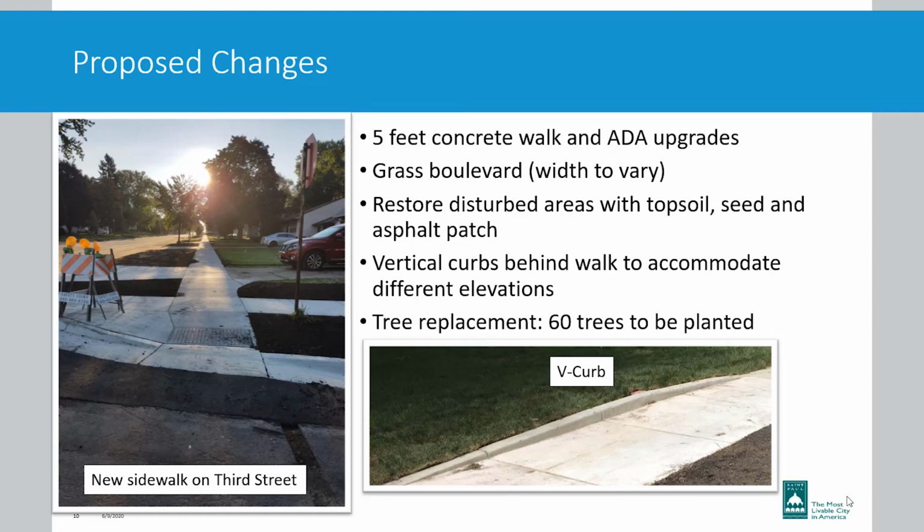So the proposed changes out here, again, it's the 5 feet concrete walk that's going in the public right-of-way. And at the corners, we'll be adding compliant ADA pedestrian ramps. And the area between the sidewalk and the street will be grass. That width will vary just due to the alignment of the sidewalk. Anywhere where we disturb the soil, we will reseed, and in the street we will patch.